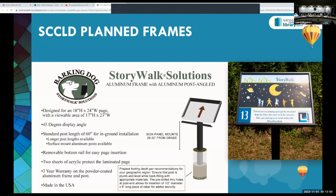So this is the idea of the planned frames that we'll be using at any of the cities or locations that want to do the story walk. It's more permanent, and it was researched. It's a lot better for inclement weather. The stories are laminated in between acrylic signs, so we don't have to worry so much about damage like we did with the more temporary ones. Next slide.